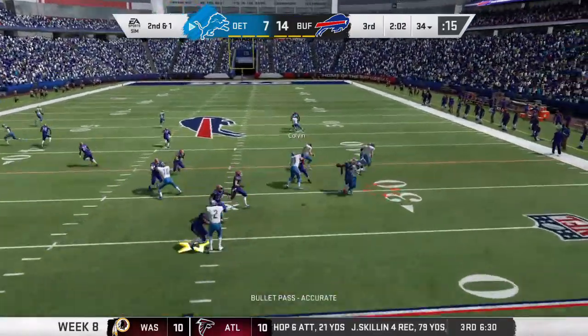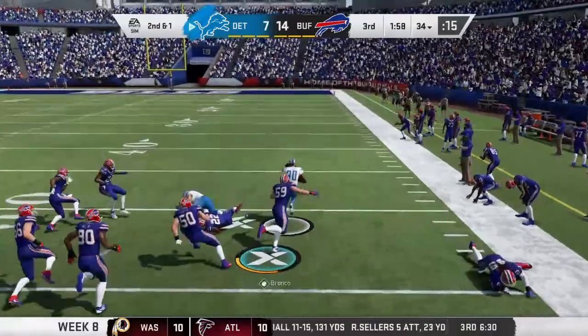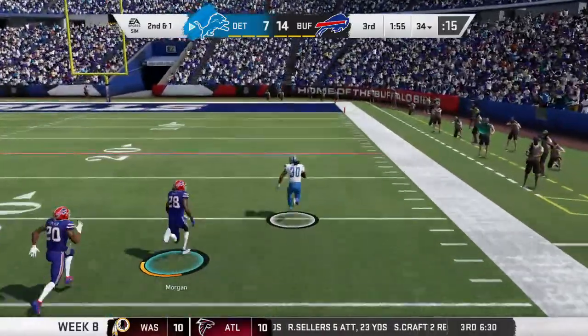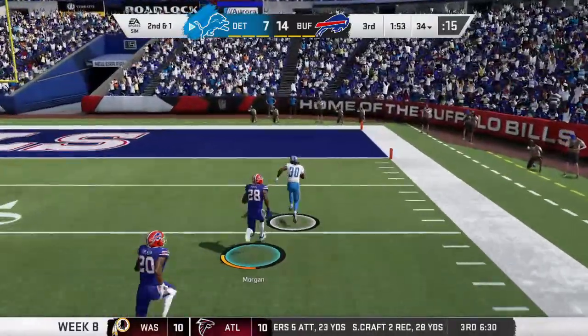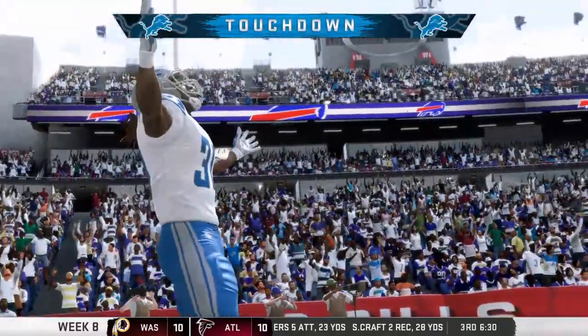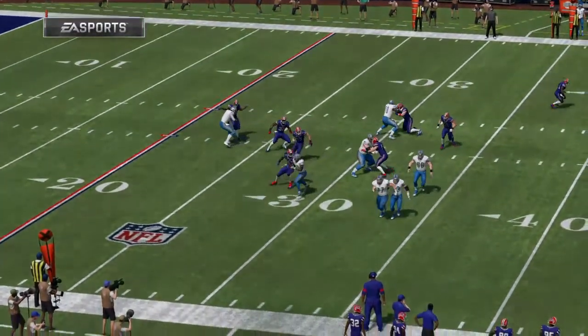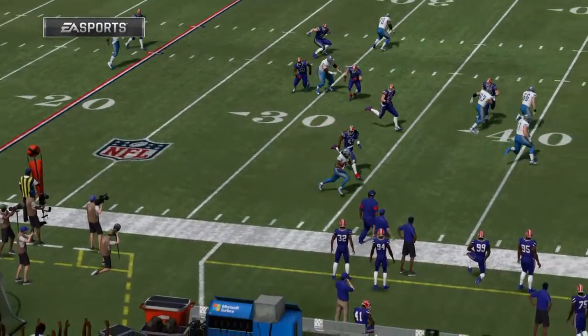To throw again on 2nd down. Jackson, they'll try and set up the screen. It's complete. He's at the 40. Past the 20. Touchdown, Detroit. A big play there with touchdown number 8 on the year. As they are an extra point away now from tying this football game.